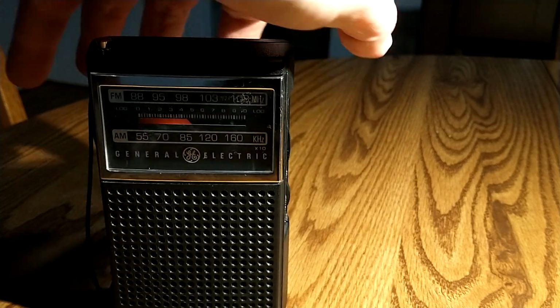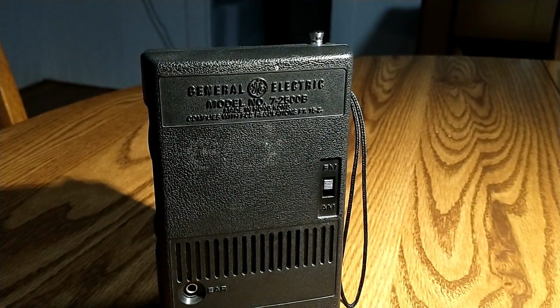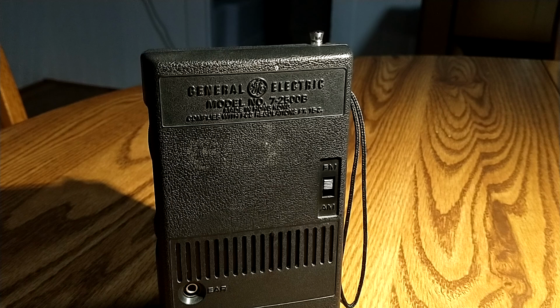I pulled the back off and tried spraying that FM AM switch with contact cleaner, figuring maybe that was the problem. But I never got any result at all. Not only does it not pick up FM, it doesn't even sound like it's trying to pick up FM. It's not like you're tuning that knob and you get a little bit of static, like maybe it's trying to receive something. It's just a light static.